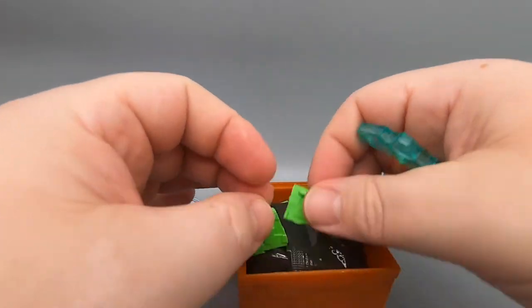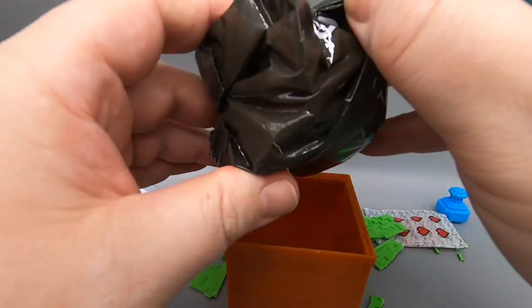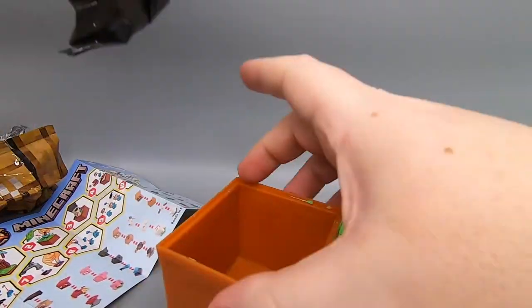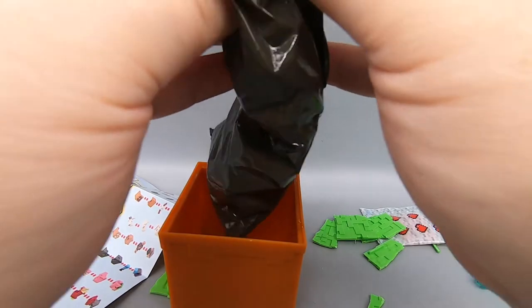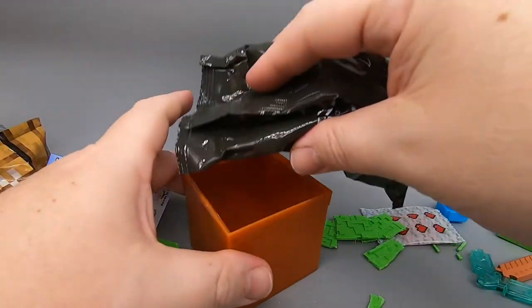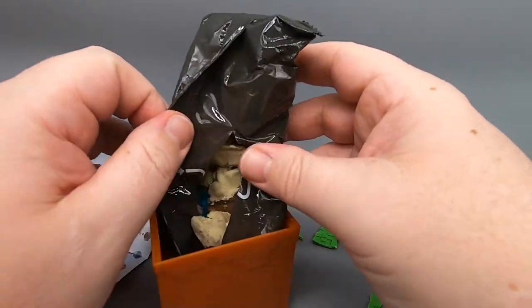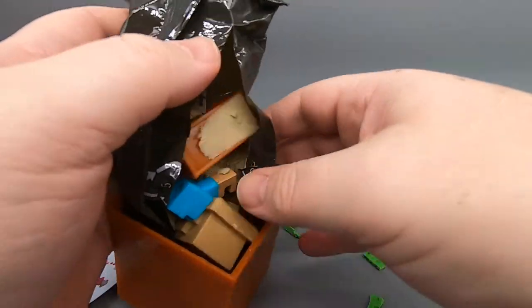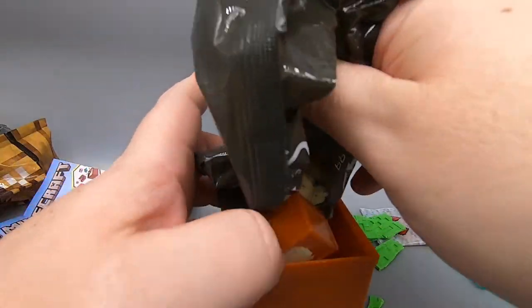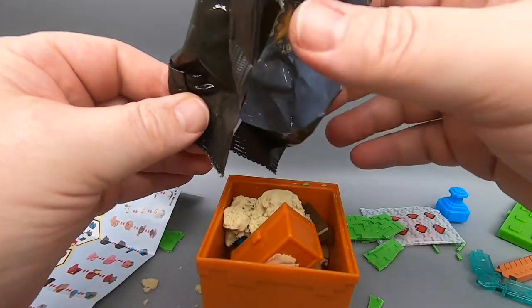All right, step three. We got a bag, it looks like, of a bag of crap with some sand in it. And we're supposed to dump that into, God damn it. All right, whoa. Let's not get sand everywhere. I think it's kinetic sand. Supposed to dump it all in there. Not as easy as it looks in the little pictograph, whatever.